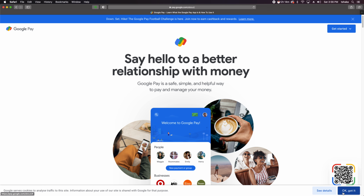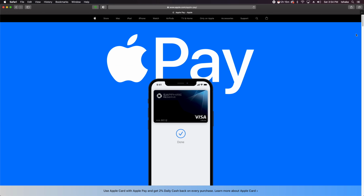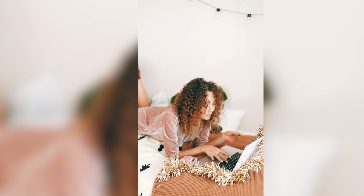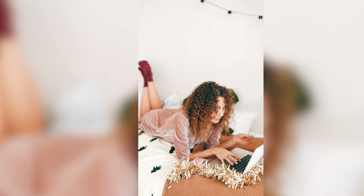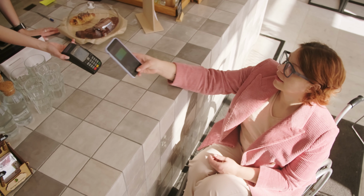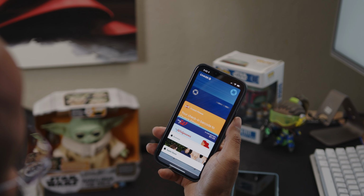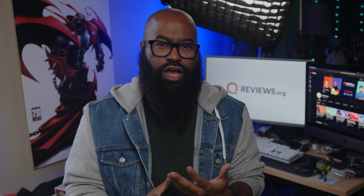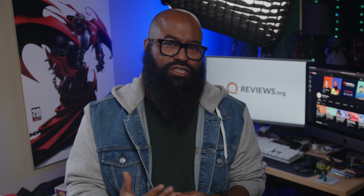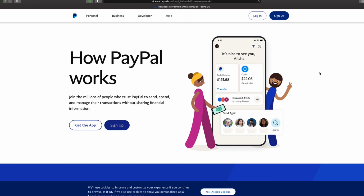If they offer Google Pay or GPay or Samsung Pay or Apple Pay, always use those options instead of your debit card. If you have a specific credit card for online shopping, then the choice is yours. I like the GPay, Samsung Pay, Apple Pay routes because it's harder to steal those than it is your credit card number. And while your credit card has protections in place for fraudulent purchases, the previously mentioned methods are more secure.